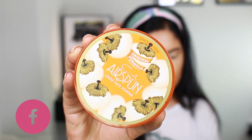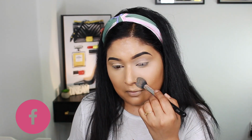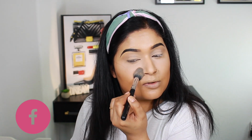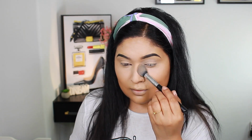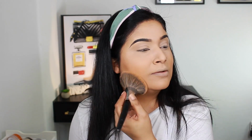To set it all in place, I'll be taking the original Coty Formula Airspun Powder. You guys, this is a full coverage powder. If you guys are in the market looking for something affordable, the shade I use is Translucent. For the rest of the face, I will be taking NYX Cosmetics Stay Matte But Not Flat Foundation Powder, and I'm going to lightly dab that all over.